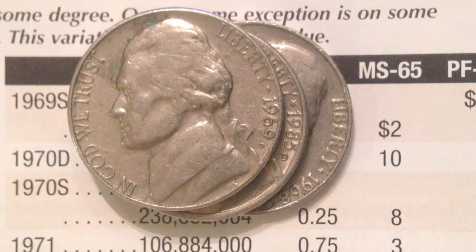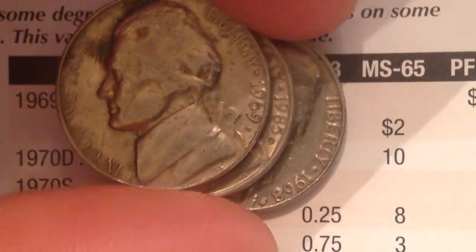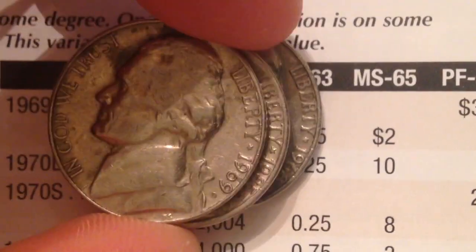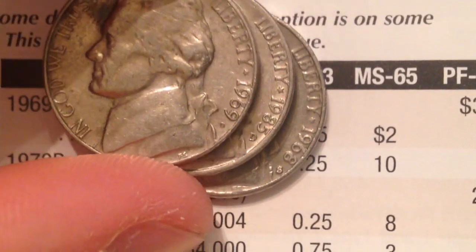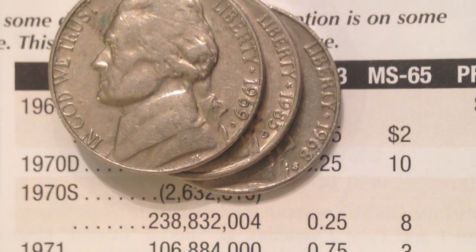So when millions and billions of these coins were being produced, they were still being stamped, possibly with the mint marks stamped by hand. I found that to be very interesting. If people can confirm or deny that or provide some better sources about those hand mint marks, feel free to let me know and correct me if I'm wrong, or confirm that I'm right.